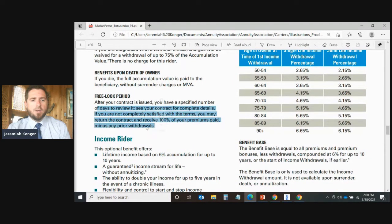And then with any annuity, you can have what's called a free look period. After your contract is issued, you have a specified number of days to review it. See your contract for complete details. If you're not completely satisfied with the terms, you may return the contract and receive 100% of your premiums paid minus any prior withdrawals.